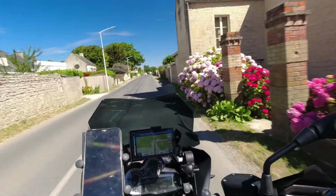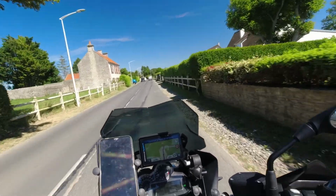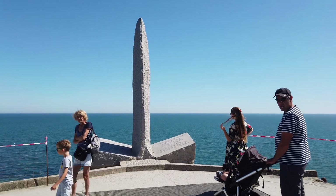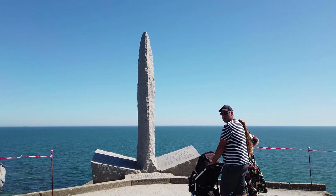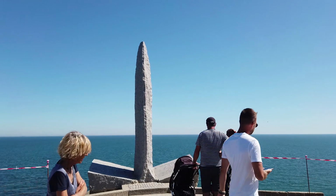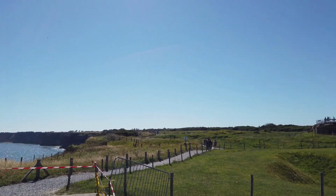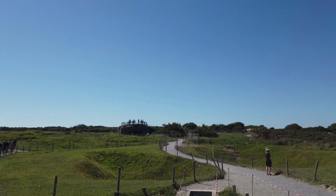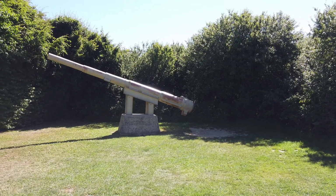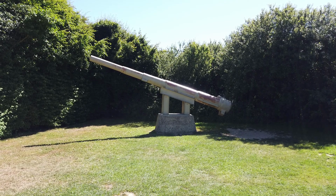After leaving the German cemetery, we moved on up the coast to a famous position called Pointe. It's positioned between Utah Beach and Omaha Beach, where the Germans had 155mm guns stationed. The guns were capable of reaching Utah and Omaha Beach, so it was quite important for the Allied forces to take them out. Now, on D-Day itself, the US Army Rangers scaled 90-foot cliffs to reach the position, but when they reached there, the guns had already been moved, but the Americans didn't know that at that stage.